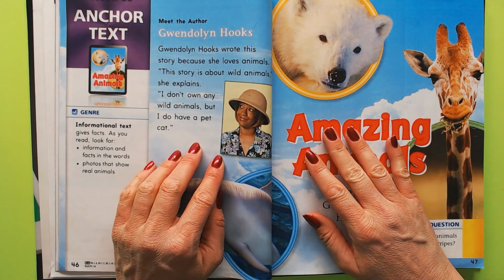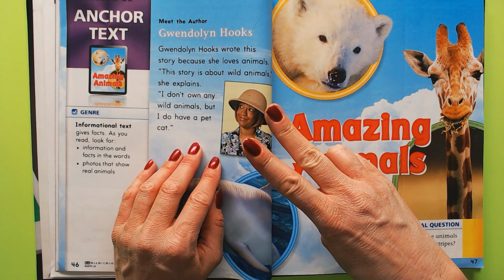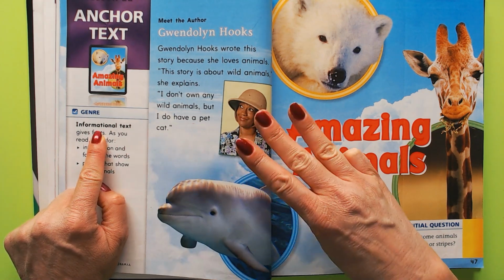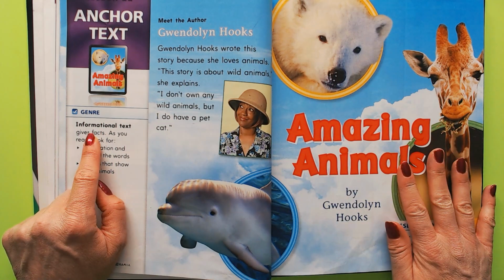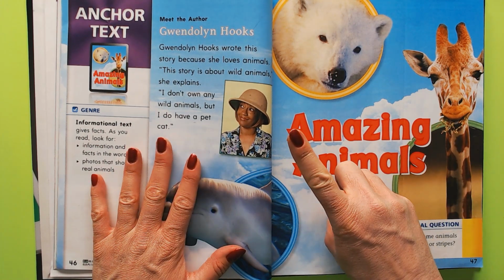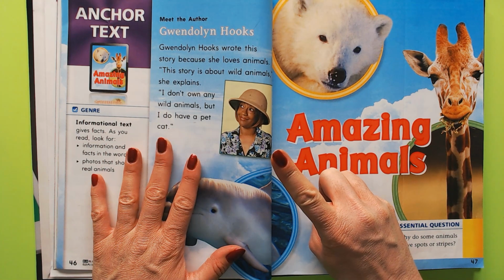Okay, this story gives true facts about animals. So it's called a biography, a fantasy, or informational text. It's informational text. When it has a whole bunch of facts, it's informational text. How many amazing animals were in this story? Were there 8, 10, or 5? There were 8 amazing animals in this story.